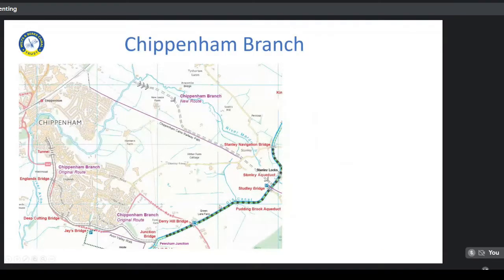Going further north is Pewsham. This is the Pewsham locks. This is the original line of the Wilts Berks Canal through to Chippenham. This is the rough idea of a proposed new route using the river through Monkton Park.